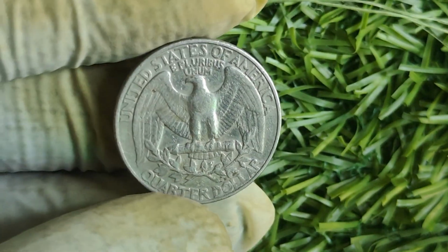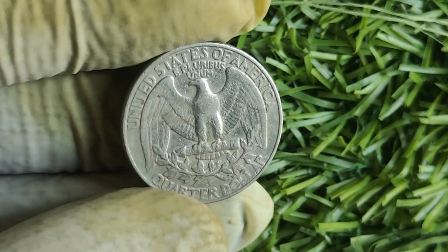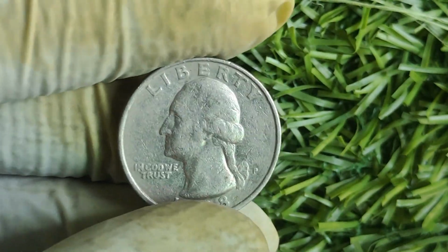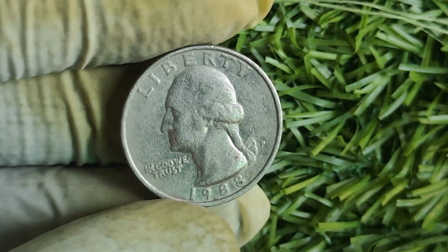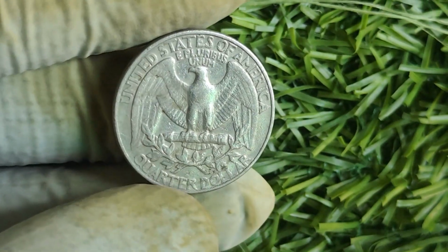Let's start with the basics. The 1988 Washington quarter was minted in Philadelphia, which is why it carries the iconic P Mint mark just below the words "In God We Trust." Over 600 million of these coins were produced that year. So, what sets this one apart from the rest? It's not just about the date or the mint mark. It's all about the rare errors and variations that occurred during the minting process.